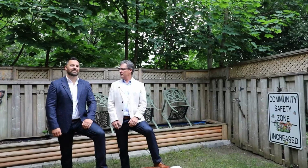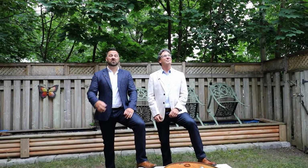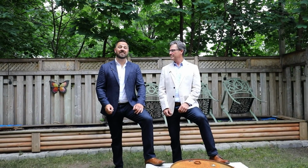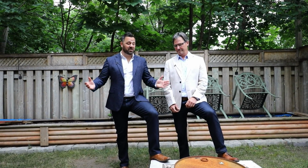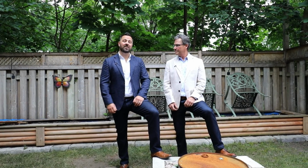Now, Scotty, did I say these trees are mature or what? That's right, Unc. It offers a ton of privacy back here. We're also fully fenced, which is ideal for the pets and kids. We got a full width deck back here, ideal for dining outside, not to mention just a perfect space for that outdoor fire in the summertime.